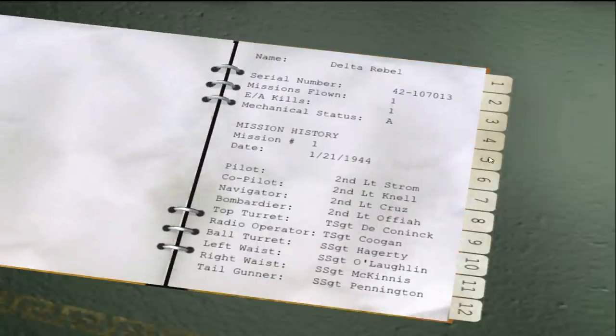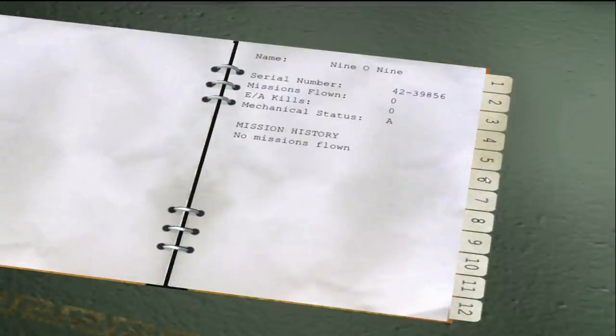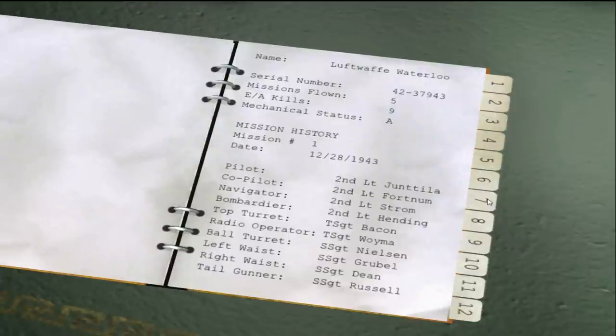Delta Rebel, completed her 1st mission with a kill, and she's still active, which is great. 909, oh, there's a famous name, if ever I've heard one. Rookie Crew, so that'd be interesting. We're going to have a look at 909. Luftwaffe Waterloo, completed a 5th mission, 9 kills to her name, and she's still active, which is great.